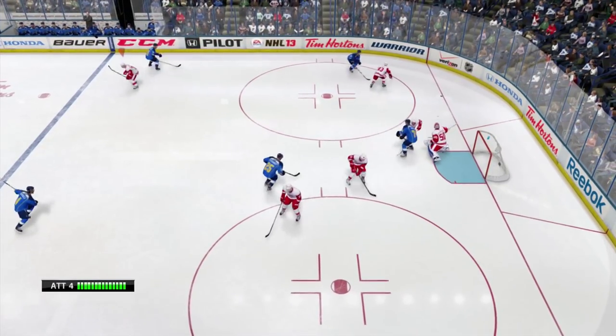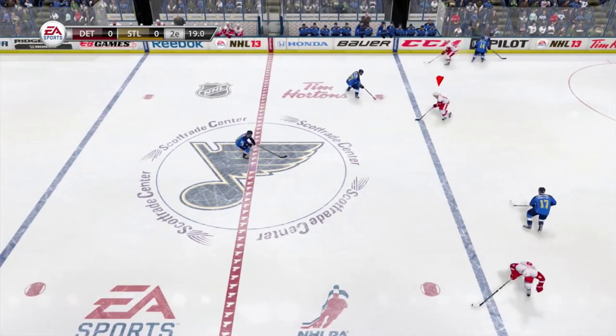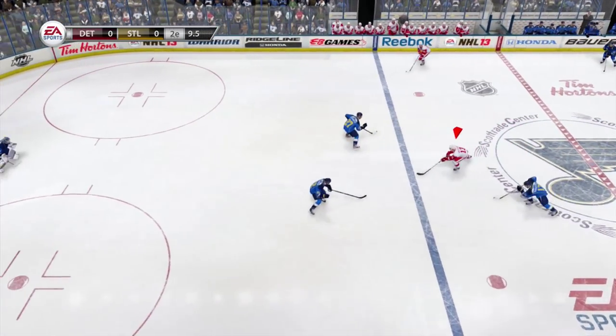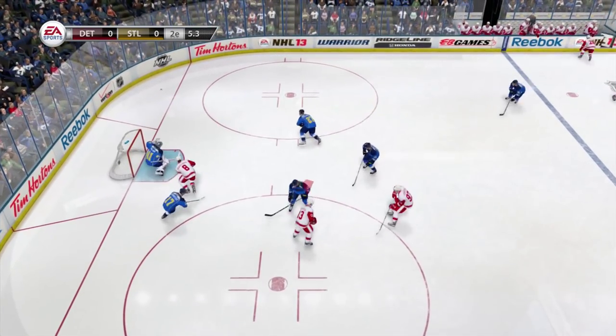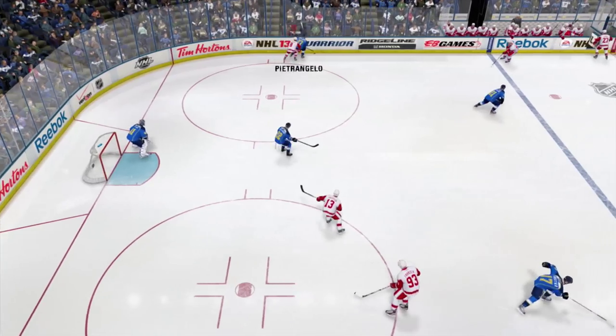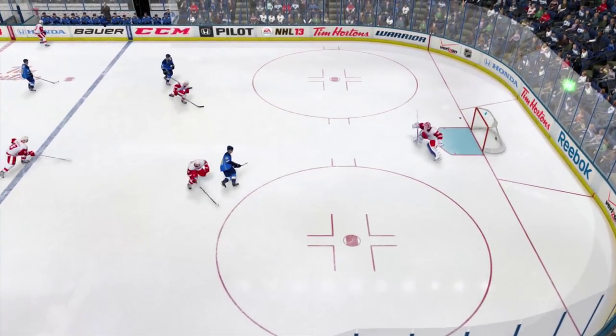Looking back to the point. Long shot, but he got rid of it in a hurry. What a battle against the boards. Make an adjustment. You're up against a team that's playing really solid D. To Franzen. Fired shot that's just not where you wanted it to be. Yeah, sometimes you grip the stick a little too tight and you miss your target.